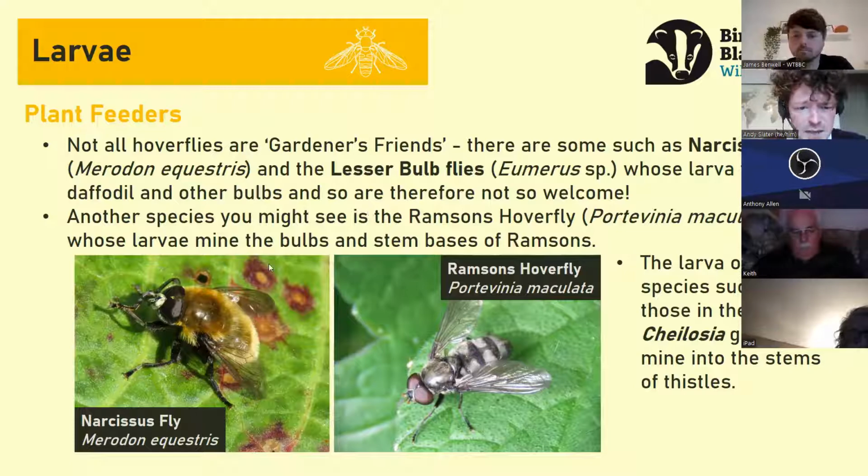Again, we don't have many records of this so far, but it's an easy one to identify, and it's never found that far from wild garlic. And its larvae basically mine the bulbs, and then the adult feeds on the flowers. And you can see it's quite an attractive sort of grey and black thing there. So that's the Ramson's hoverfly, Portevinia maculata, if we're going to attempt some scientific Latin.